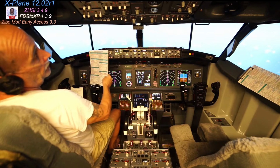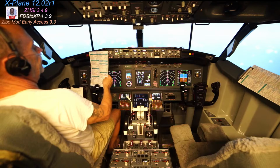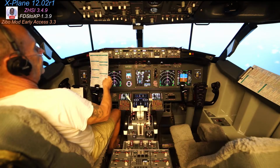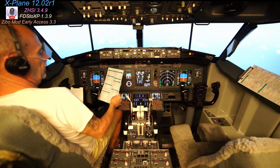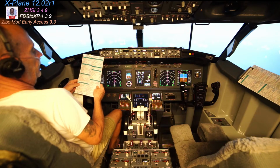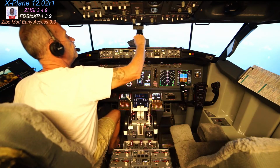Auto pressurization panel and altitude is in. Passenger signs are on. Auto brake selector is set. Flight instruments and radios are set. Altimeter is set for local QNH. Recall. Yep, landing data is in.